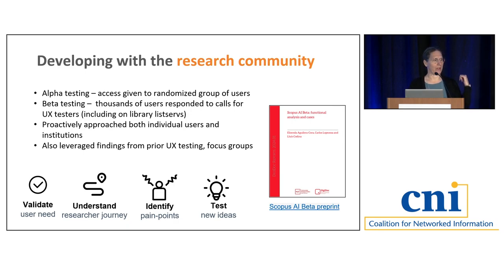There's also a preprint here. It's not published yet, but it is in preprint form. One of our beta testers wrote a very extensive article about her experience testing with us, which was really great. We didn't ask her to do that, but it's out there and really interesting reading.